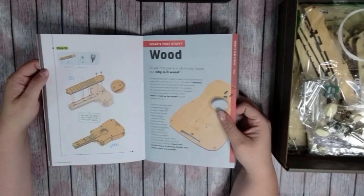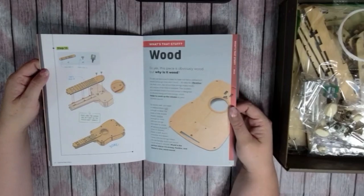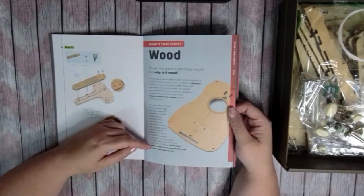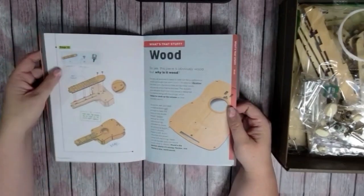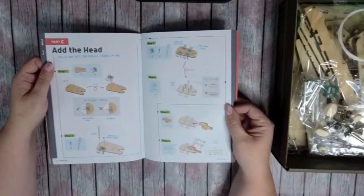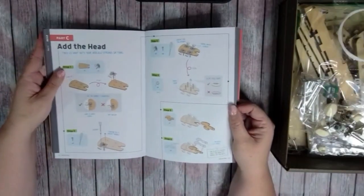What's that stuff, wood? So yes, this piece is obviously wood. All right, if you say so. It's strong, flexible, and makes nice, warm sound. I love how people describe sound. Warm sound. What would cold sound be?